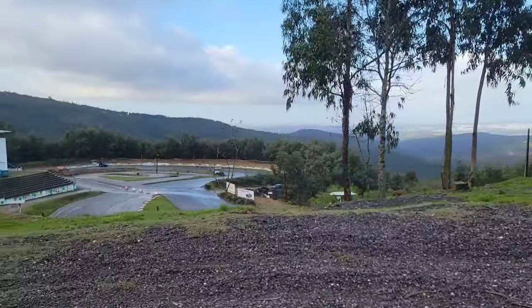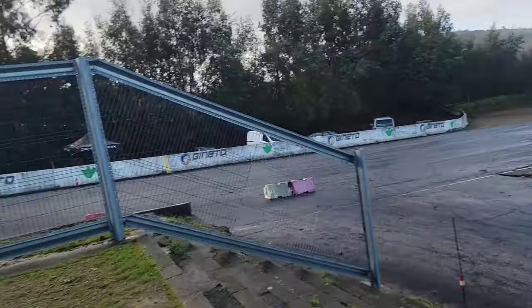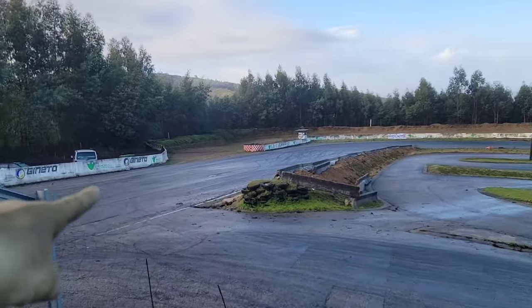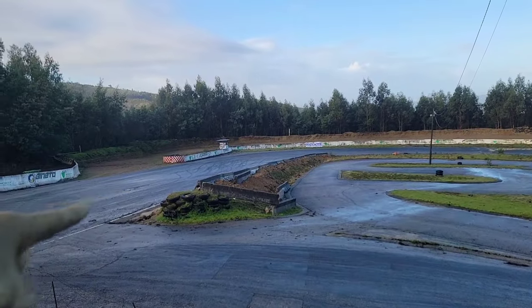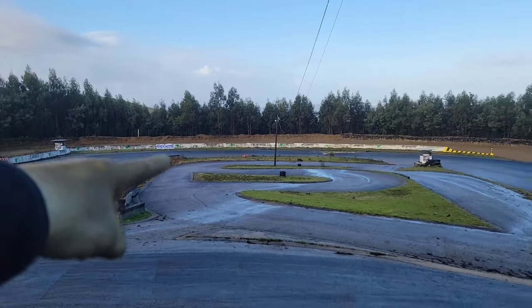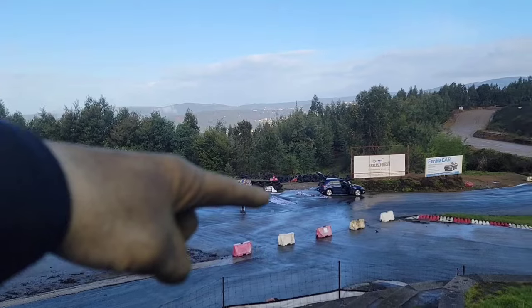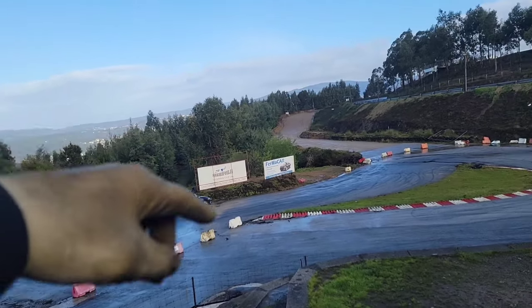The nice thing about this track is it looks like there's a lot of elevation, so I think we're gonna start up here, go down this hill. It's hard to see the elevation on the camera, but we have a big turn. So one big turn, we come back, transition. This will be a tight area for tandem, and then it kind of goes up and then back down.